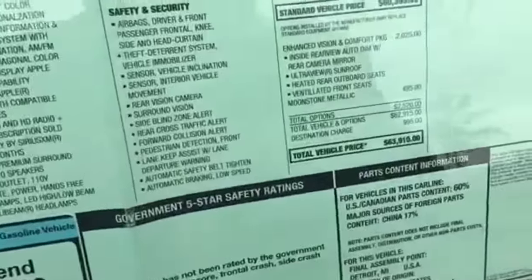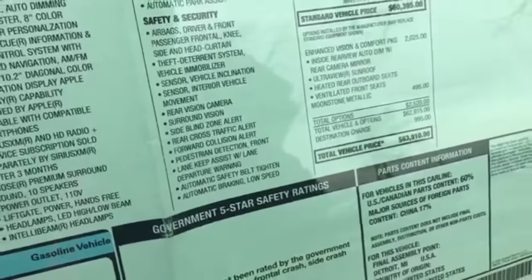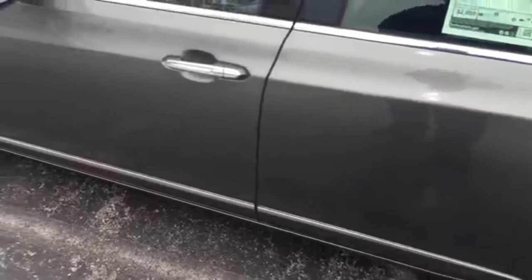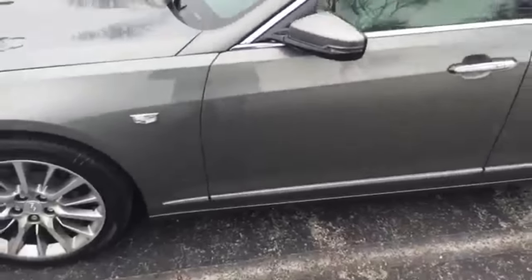Heated rear outboard seats, ventilated front seats. Basically, they had made a nice massage button function in these cars, and the thing is $63,910. Looks pretty good. Then they have the Batman throwing star from that movie, The Dark Knight Rises, and you can use that to, you know, defeat evildoers.